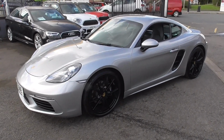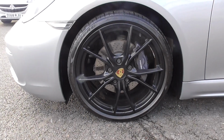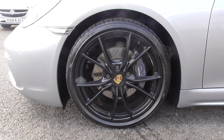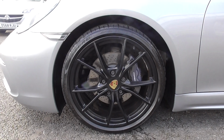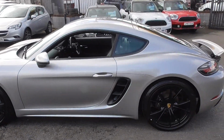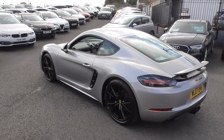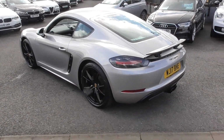We've got those lovely exterior options. So we're riding on the bigger alloy wheels, the 20-inch multi-spoke alloys. All four wheels in fantastic order and riding on very nice Pirelli P Zero tyres. We've got the Porsche brake calipers with the lettering. Looking at the actual bodywork, looking at the condition, it's a lovely car. It's been very well cared for. You can tell it's been cherished in the previous owner's ownership.